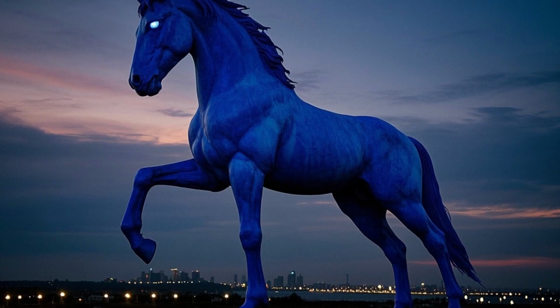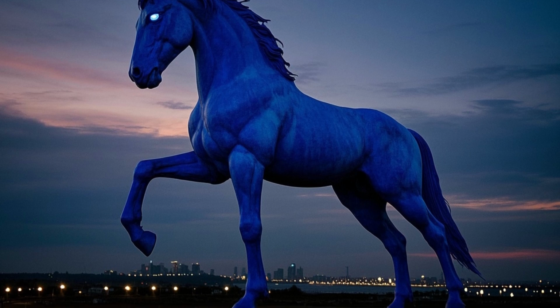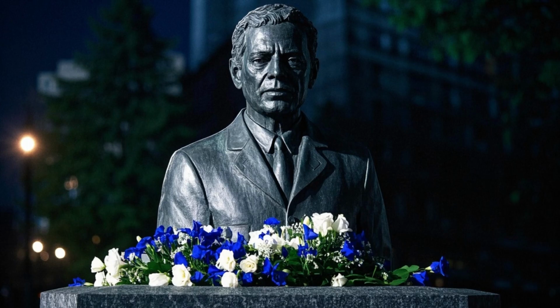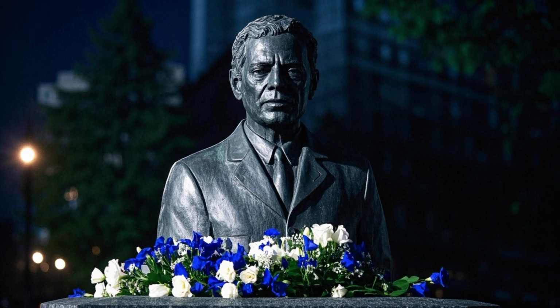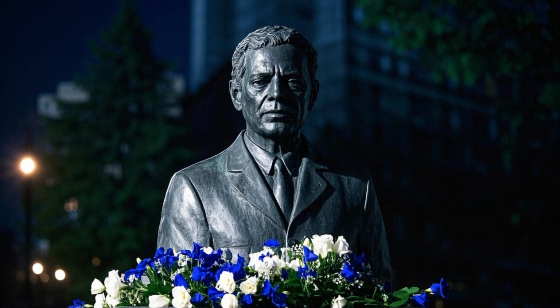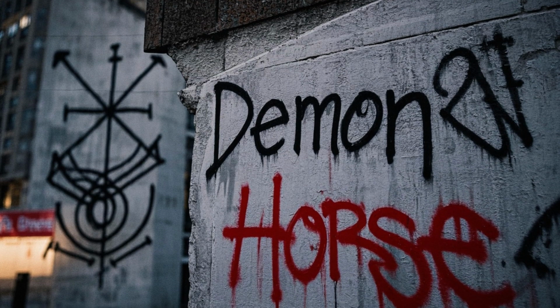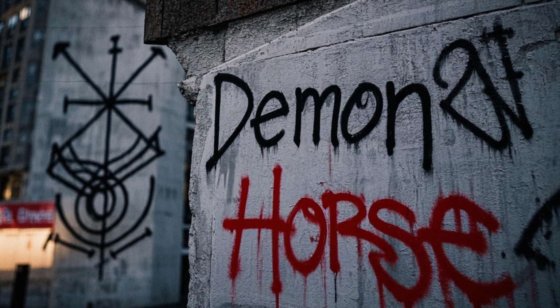And then there's Blucifer, the 32-foot-tall blue Mustang statue outside the airport. With glowing red eyes, it killed its creator Luis during construction when a piece fell and severed an artery. Locals call it the demon horse. These artistic choices don't feel random. They feel like messages or warnings.